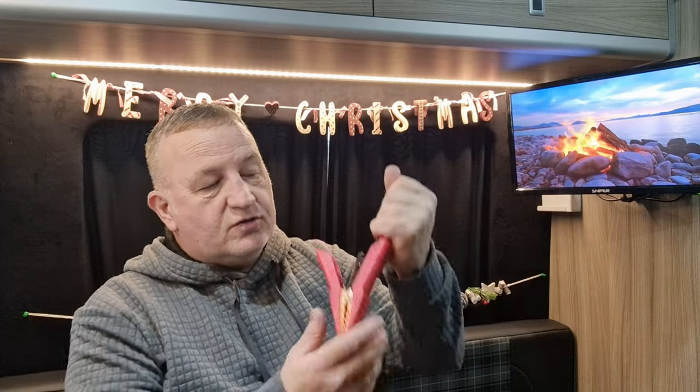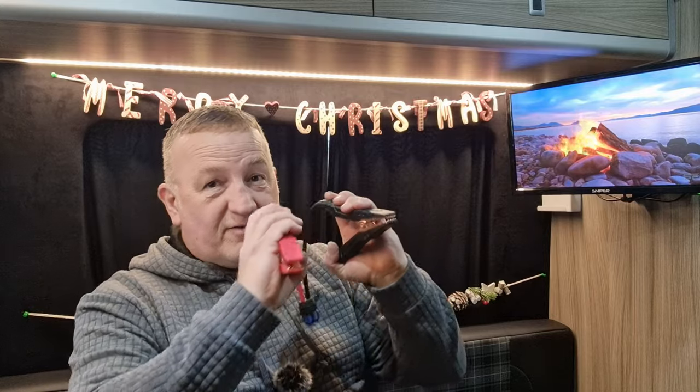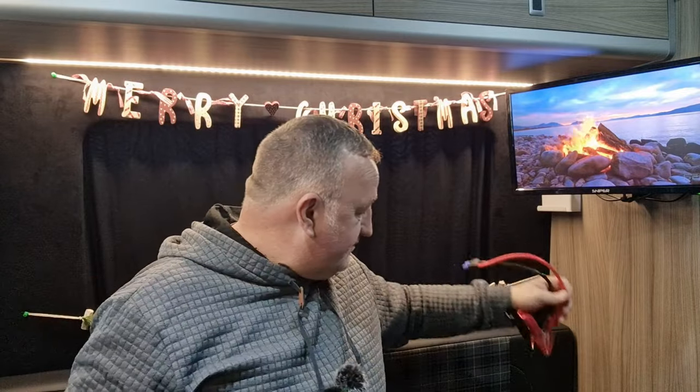Now, if you think they're a bit too short, we also carry a set of jump leads with us. And all we would do is make sure we've got the polarity right and we clip them onto the jump leads if we needed that little bit extra length.